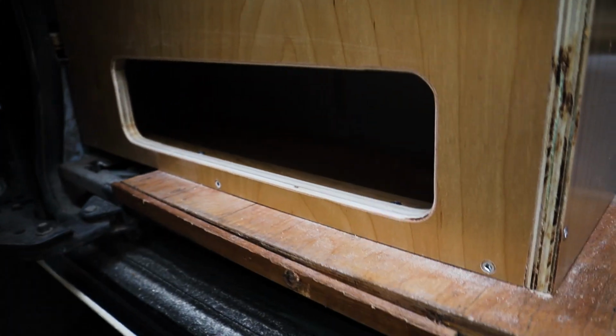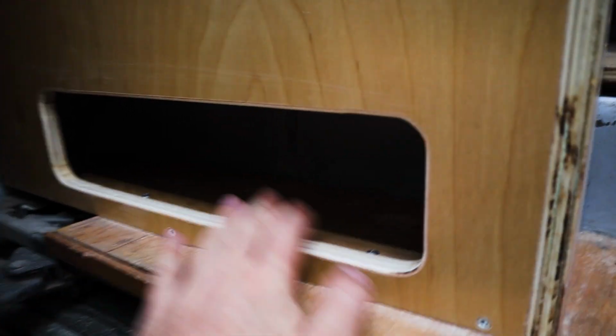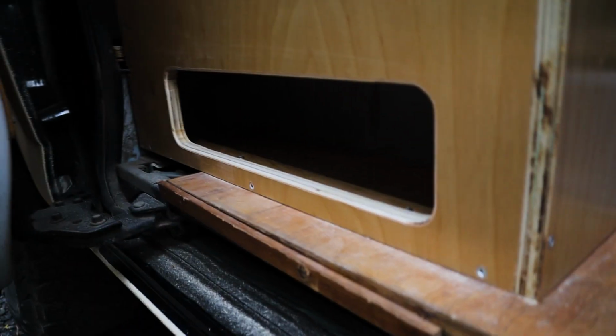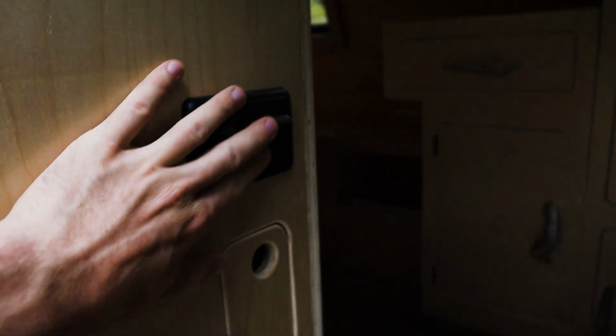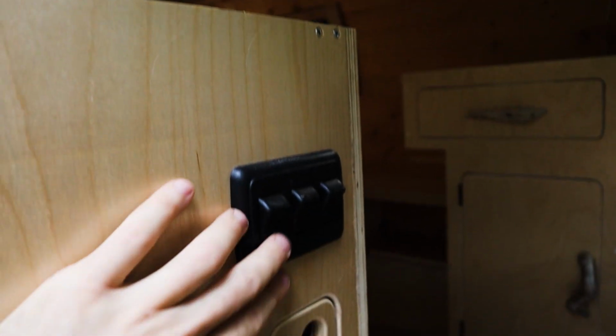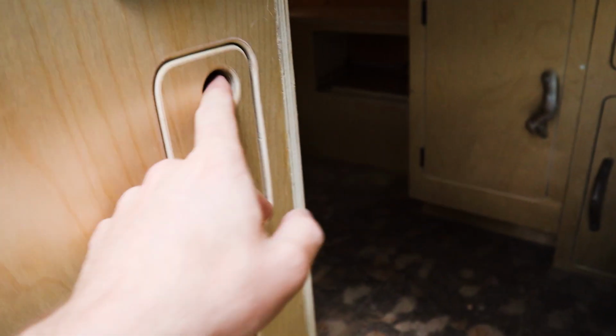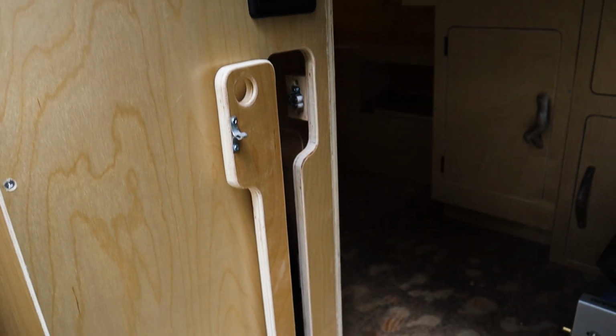You can see down here I've just got this generic little storage unit in here. So maybe we can stuff shoes in there, or sandals probably. Put switches in. So these are going to be switches for our interior lights, for our water, and for the exterior light. This right here, this is going to be for our P funnel.